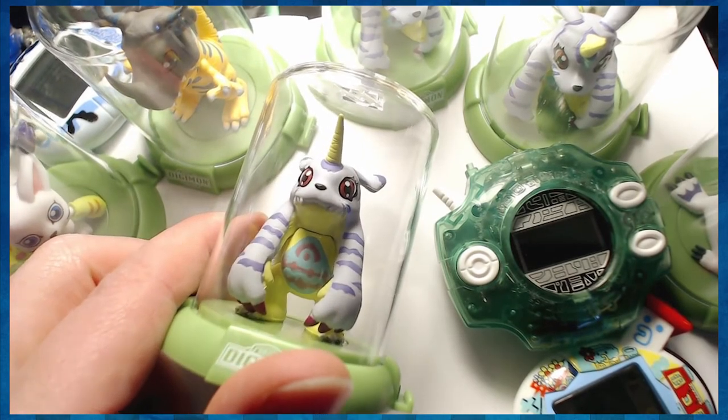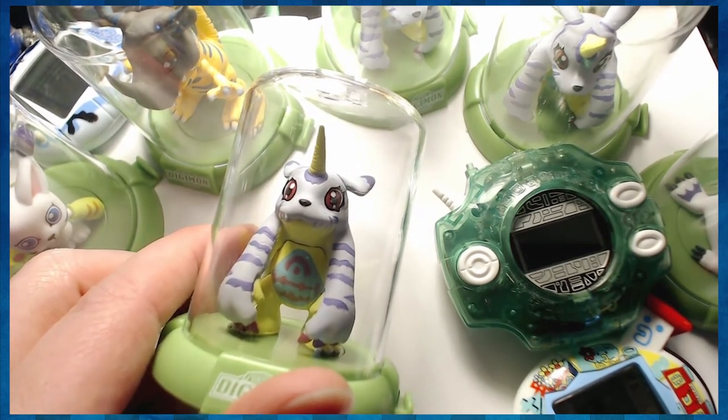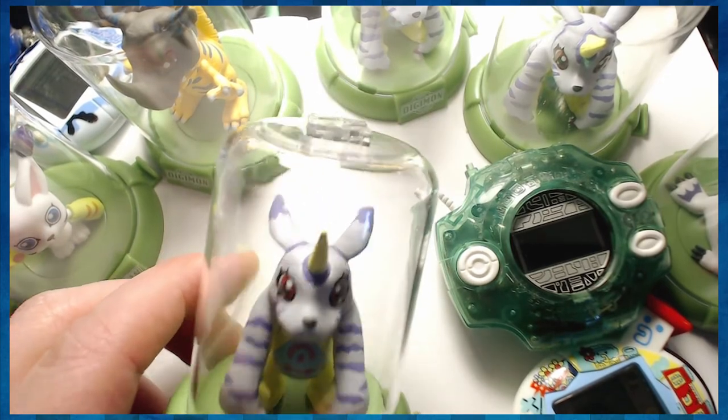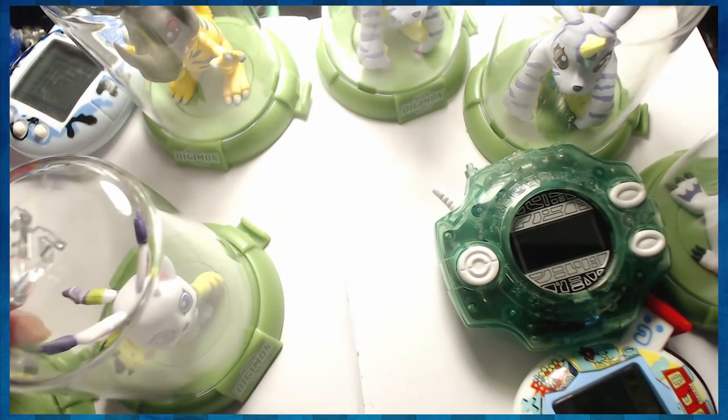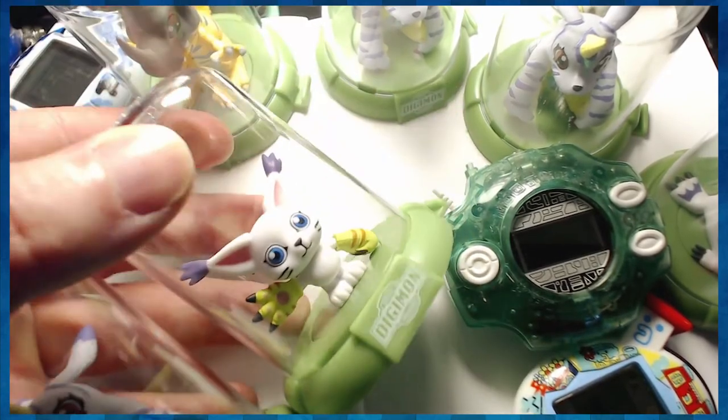Another Gabumon. So if we get one more Gabumon, that already throws out the whole three of each one theory. So Lily's got Gatomon and Gabumon. I've got to get some extras so we can trade, because I want a Gatomon too. But these are officially Lily's, so these are going with her.